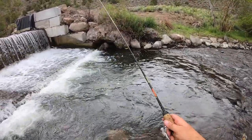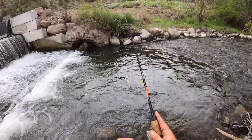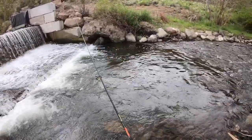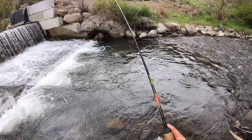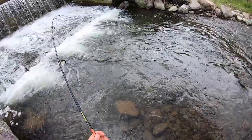Toss it right there. Oh, there was a bite. Shoot. Got him. Got him. Ooh, that's a nice one. That's a nice one.